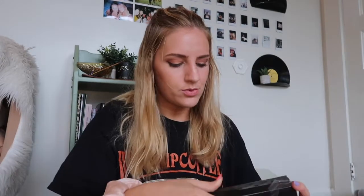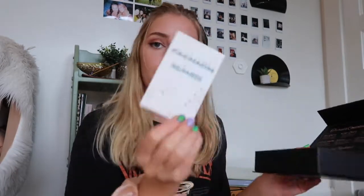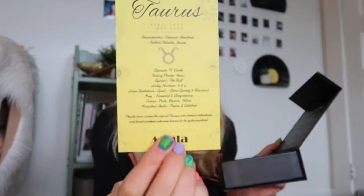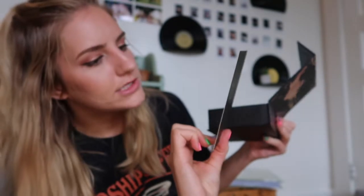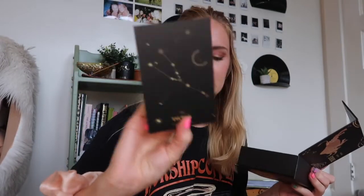Taurus dates are April 20th to May 20th. Ugh, I didn't even open this one yet, so this is gonna be a big surprise. They also have the business card. Their Taurus sign is yellow, which is cool. Their characteristics are tolerant, steadfast, faithful, reliable, and secure. Very interesting. I don't know many Tauruses, so I don't really know what they're like.